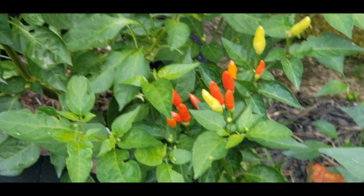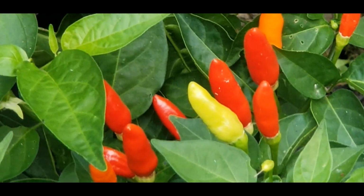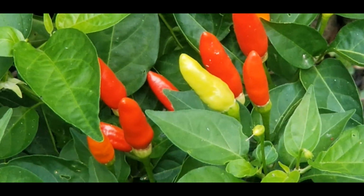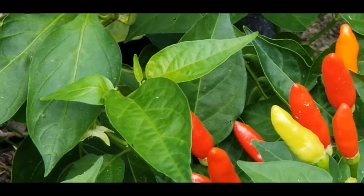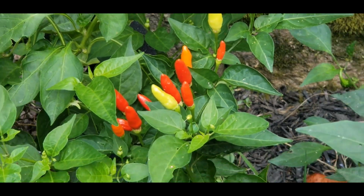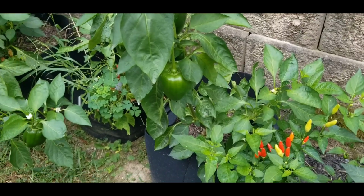And then over here is those hot peppers. Look at that. Look how beautiful the colors are. Isn't that gorgeous? Look at that. Beautiful. And then I have some of my habanero peppers that are here as well. Let me back you up. So, oh, I didn't even see these bell peppers right here. Look at this.